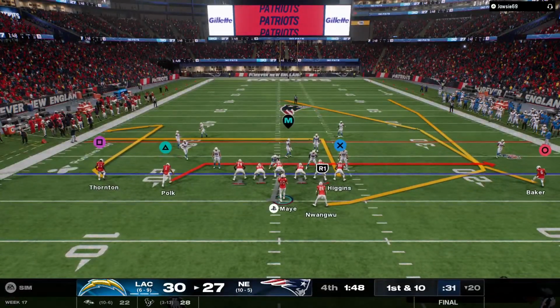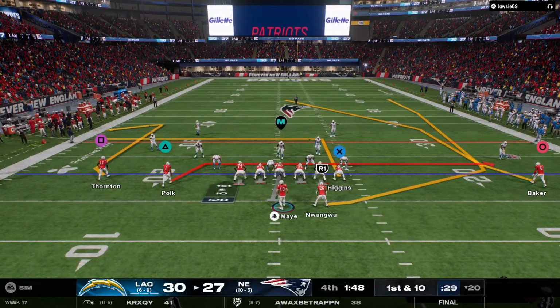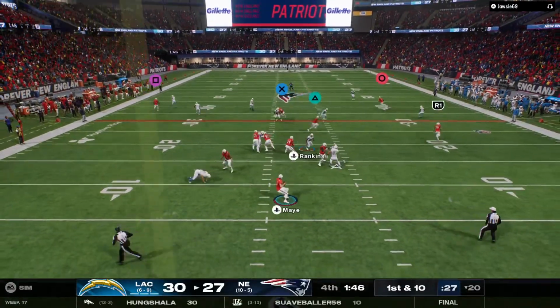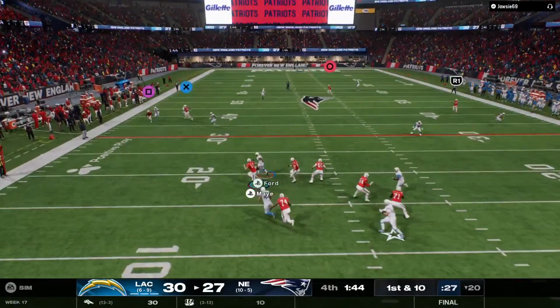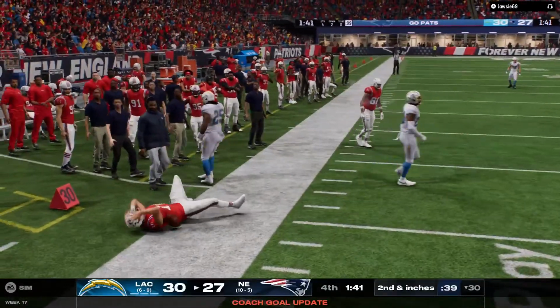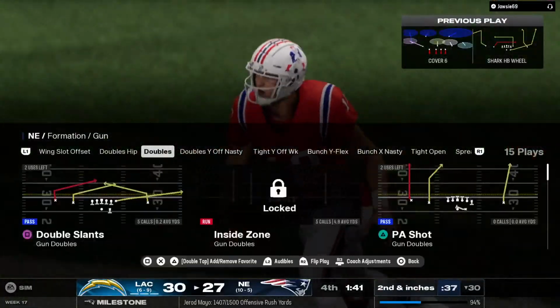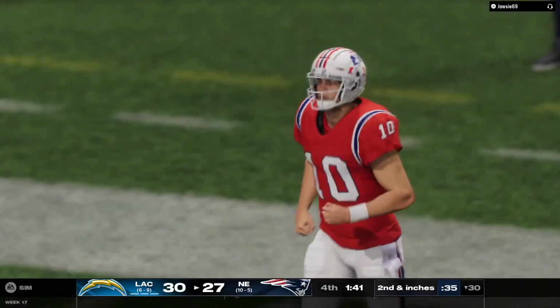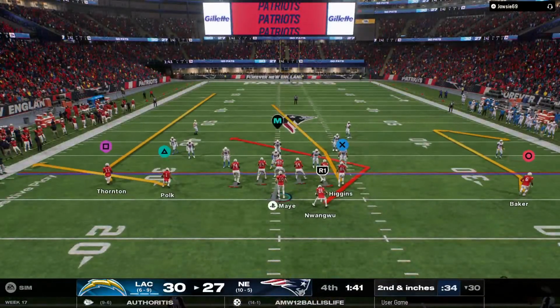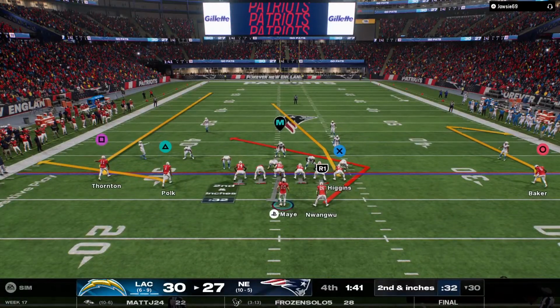This is 1st and 10. They'll drop to throw. Now he takes off. The key to a good quarterback scramble, Mike, is knowing when it's time to go from a thrower to a runner. And that's exactly what we saw here. Doesn't get the first down, but he's able to pick up some really positive yards and then get out of bounds.